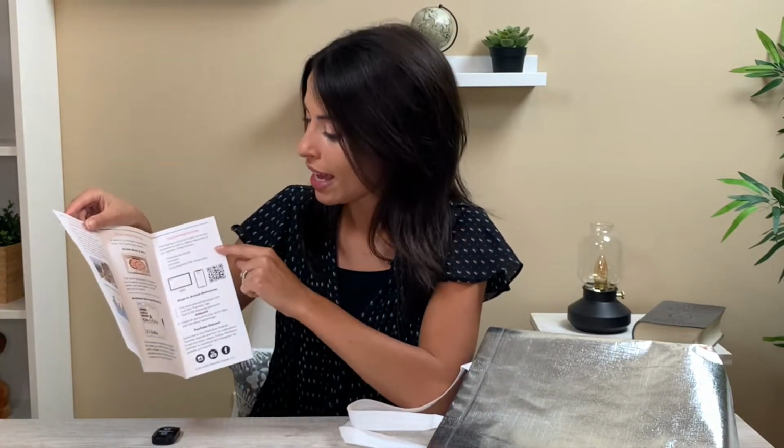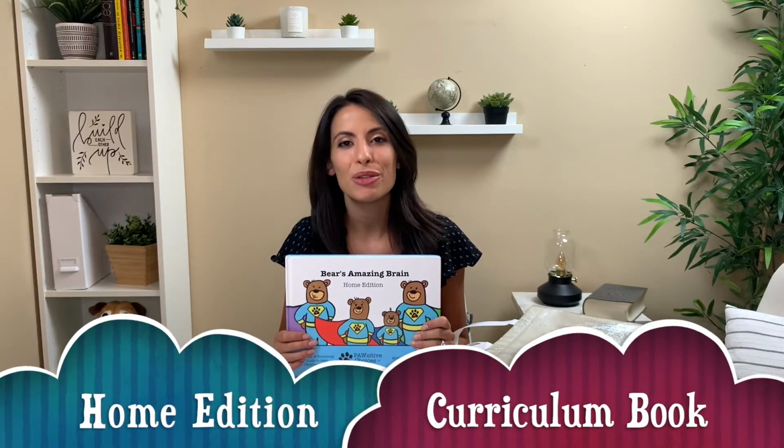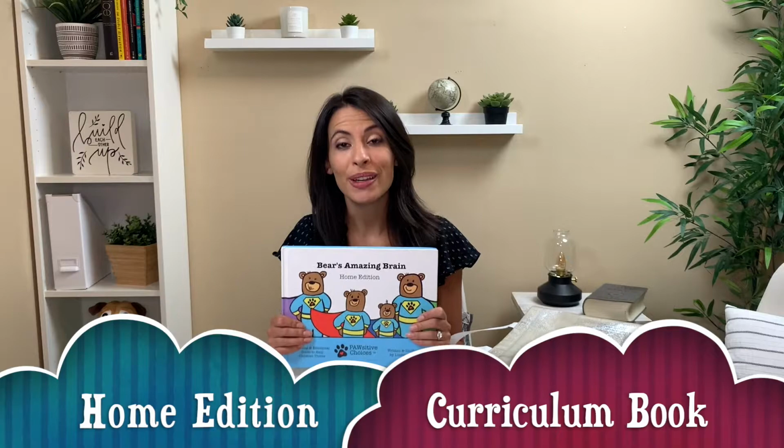All right, now let's take a look at the different components of the PAWsitive Choices family curriculum. Let's begin by taking a look at the Getting Started Trifold. This is a helpful resource that tells you what the program's all about, how you can easily begin to implement it, the different aspects that come with the curriculum, and all the information you need to know to access the online digital resources. Next up is the PAWsitive Choices Home Edition curriculum book called Bear's Amazing Brain Home Edition.